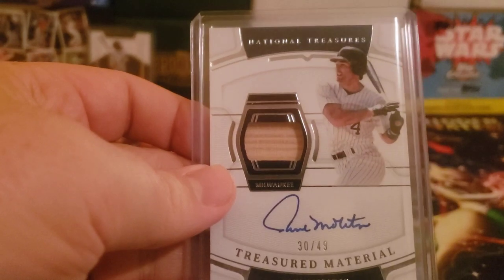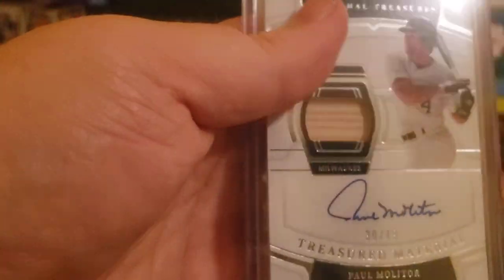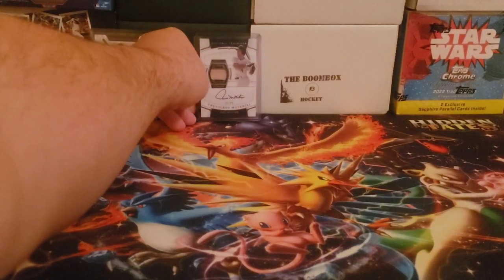I did, however, get a Paul Molitor, nice bat piece there that is game used. Numbered 30 out of 49, sweet looking piece from another Brewer legend. Overall, really like that card.